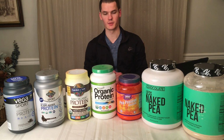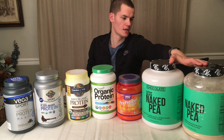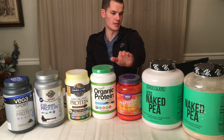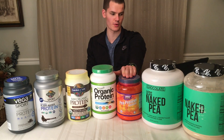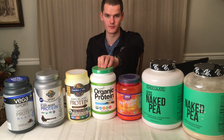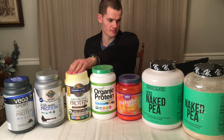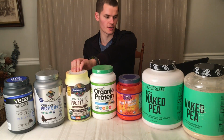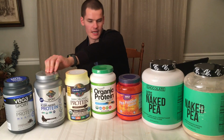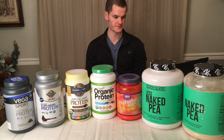So when we're looking at it from a cost perspective, both of these Naked Nutrition pea proteins come in around 97 cents per 40-gram serving. The Now Foods is $1.22 per 40-gram serving. The Orgain is also $1.22 per 40-gram serving. The Garden of Life, just the raw organic chocolate protein, is $2.19 per 40-gram serving. Then we have $2.30 for the other Garden of Life Sport version, and then $1.80 for the Vega performance protein.